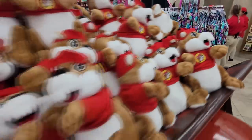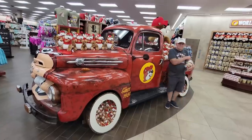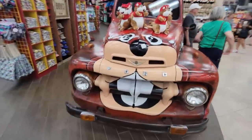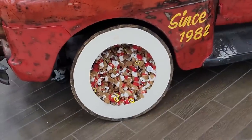All right, guys, I am at Bucky's, the most awesome travel plaza in the world. Look at all these Bucky's surrounding this giant Bucky's. There's even little Bucky's, and they're all taking over a giant Bucky's truck. Look, there's even a giant Bucky on the front of the truck, and a Bucky pooper on the side of the truck. Even the wheels are full of little Bucky's.